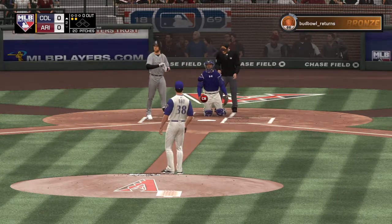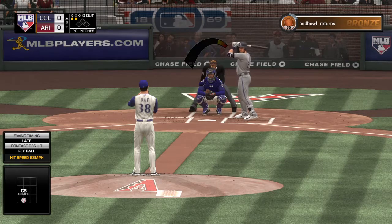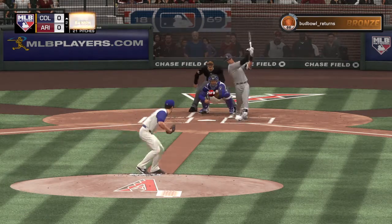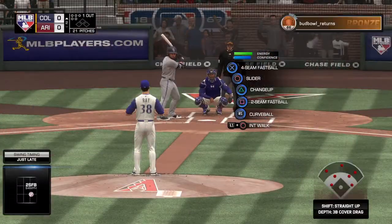Squared that one up just a little late. Oh, he might have got away with one. 2-strike breaking ball that ended up being in the zone. I think he probably wanted that out of the zone, but fortunately, he just fouled it out. Swing and a miss as he couldn't connect on the 2-seamer, and that's out number 1.